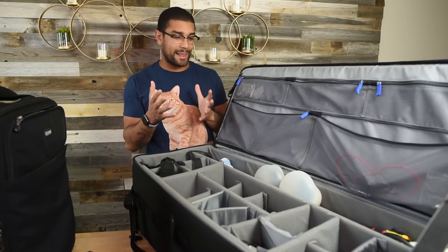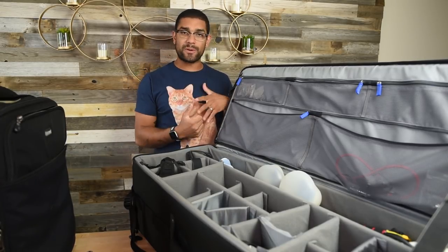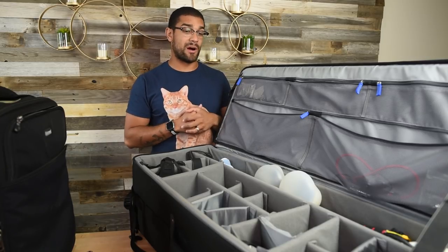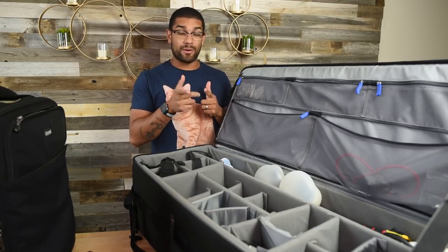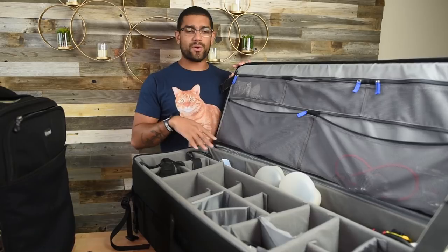So really nice, I like this layout. It's been really helpful for us. This is a layout that we've had since the beginning after tweaking it a little bit, and it's worked really, really well for us. Now, we're gonna talk about one more bag that I really like. Actually, I'll talk about that bag later. Let me go ahead and we'll dive into all of the gear.